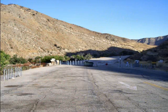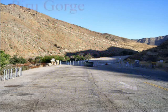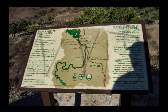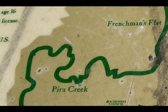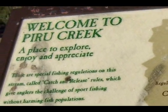This hike begins at a place called Frenchmans Flat, which is just off of the old 99 highway that used to take everybody over the Grapevine going north from Los Angeles. The old highway is blocked off to vehicles at this point, but it's a good starting point to follow Piru Creek down through Piru Gorge.